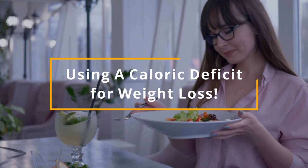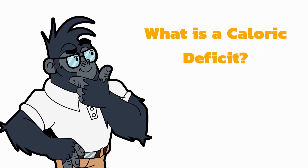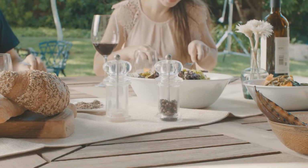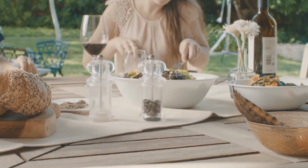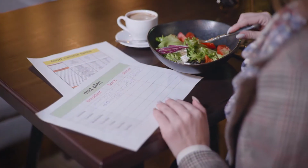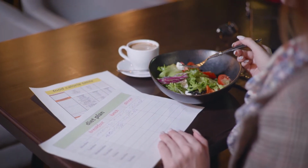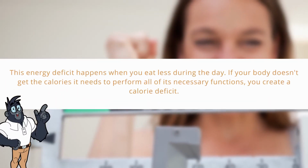Part 1. Using a caloric deficit for weight loss. What is a caloric deficit? Many people consume more calories than they need to maintain their weight each day. When you consistently eat more calories than your body needs, the extra calories are stored as fat. So how do you get rid of the extra fat and lose weight? You create a caloric deficit. This energy deficit happens when you eat less during the day.